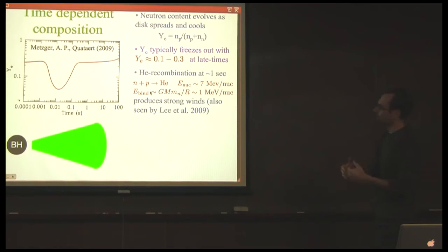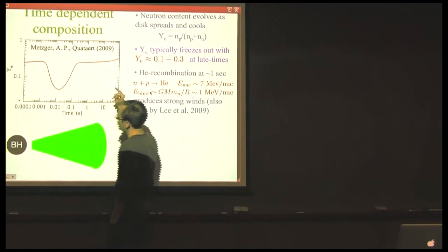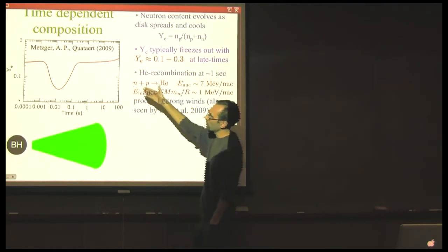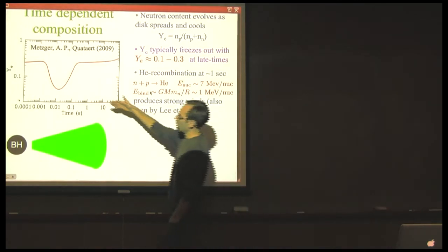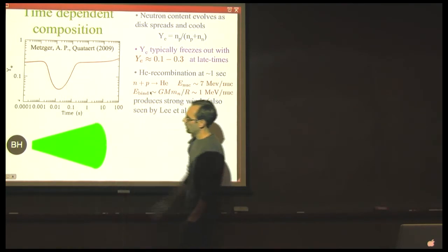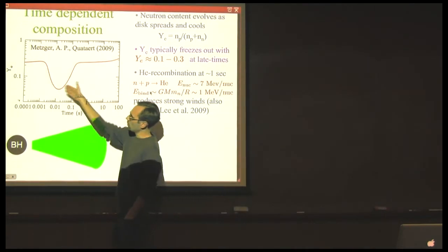Not only do we follow the thermodynamics of these disks, we also follow the composition. And so this is the electron fraction, Ye, and it's basically the ratio of the number of protons versus protons plus neutrons. So if it's 0.5, that means you have equal protons and neutrons in your disk. If it's much less than 0.5, that means it's more neutron rich. And because of the way these neutrino interactions interact with the material in the disk, it produces this relatively neutron-rich material.